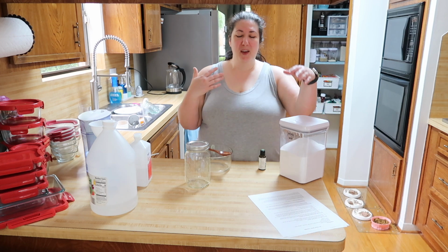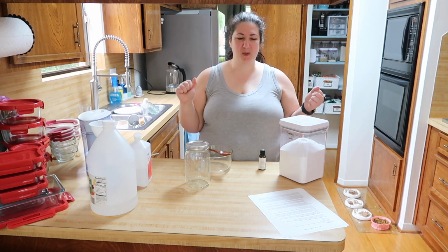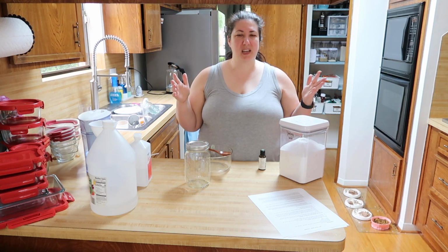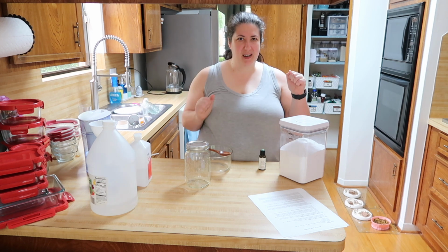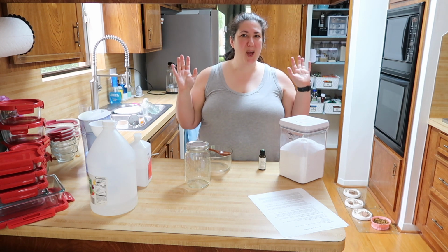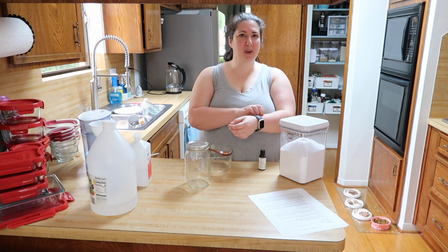So I have finished up my glass cleaner, which is all over here, this stuff that I'm going to be using for that. And then I also finished a toilet bowl cleaner, and half of the recipe is over here, some of it's over there. So we are going to be doing some science-y things here today while we're cleaning.